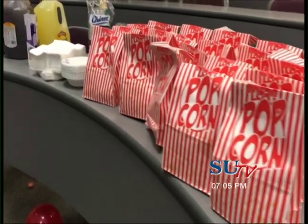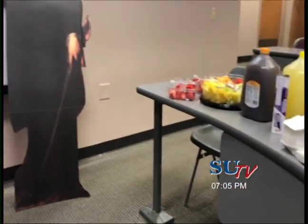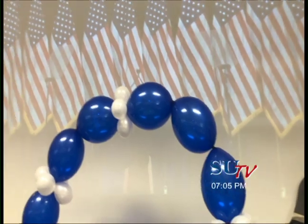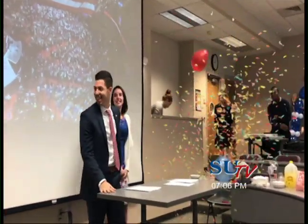And according to polls done after the midterm election, there was a record number of Americans aged 18 to 25 that voted. Dr. Dagnes says that classes like these can assist in educating students about the importance of voting and continue to increase voter turnout. If a simulated election can inspire even just a small percentage of people to do that, then I think it's a really good thing. Katie Swigert, SUTV News.